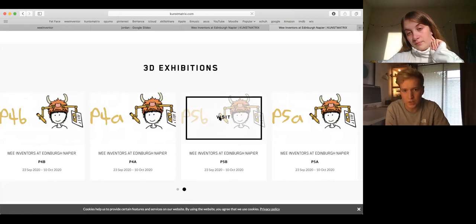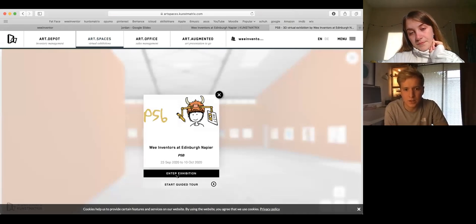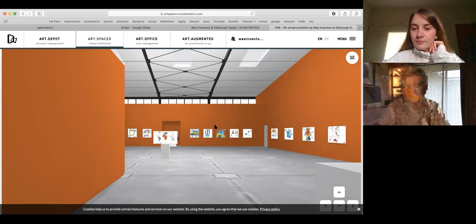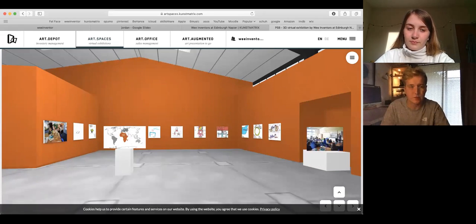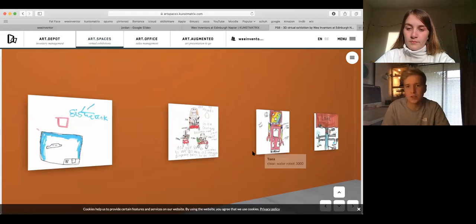If you click P5b, I'm going to this one, and then you can enter the exhibit. So this hall is all about you guys. Have I froze? Oh, there we go. So yeah, you can move that about. You can move around. It's quite like Minecraft. You can move around the hall, and everyone's drawings are up on this wall here, and you can see them. You can go into them.